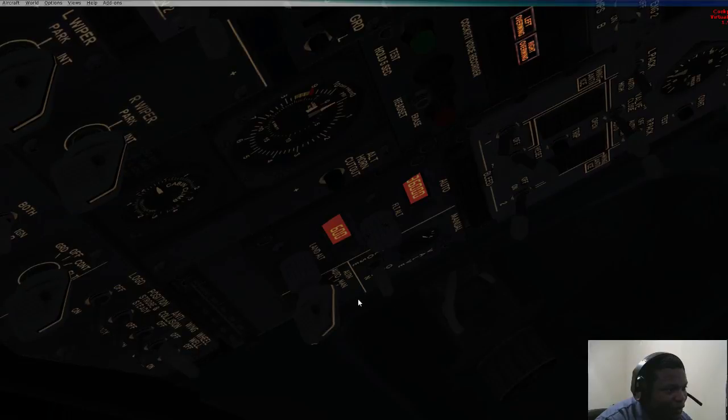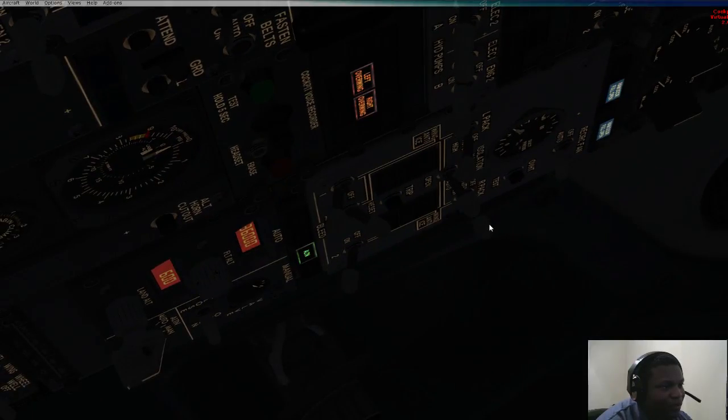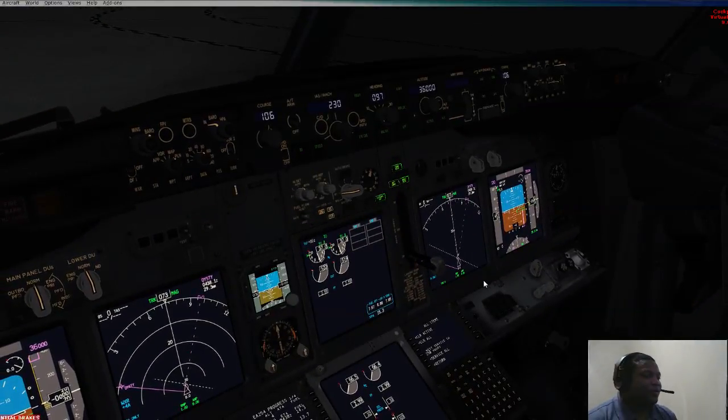So let's see here. I'm going to set this guy to alternate, and we are going to apply some thrust to get some more air in the system. I'll get close to about 40%. Alright, let's see here. Put the packs on high. Looking for the change, and no change. Alright, so we're calling her good. We're getting the hell out of here.